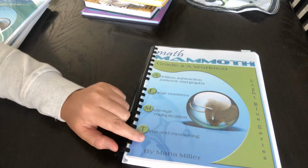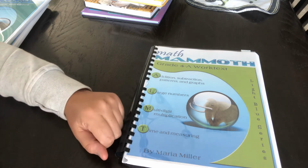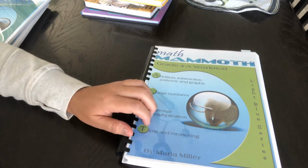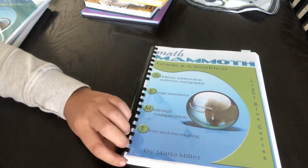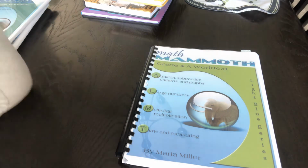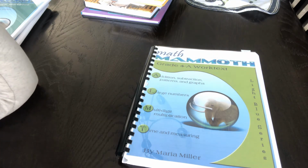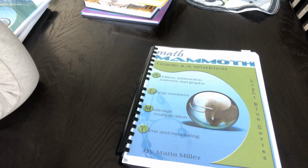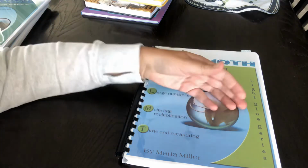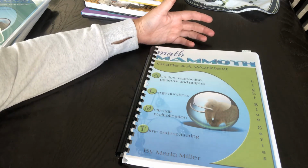Math Mammoth completes in grades 1 through 7 what public school does in grades 1 through 8. So after completing grade 7 in Math Mammoth, kids are prepared to move on into algebra in 8th grade. Most public school students are starting algebra in 9th grade. So the number of years is condensed by 1 year, and every year that you move through the program, it tends to be more advanced than the levels that you find at public school.